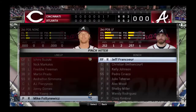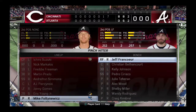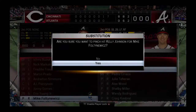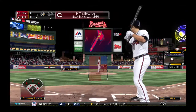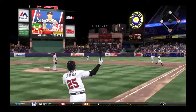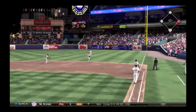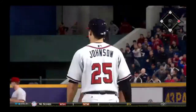Now batting, pitcher, Mike Fultonevich. Kelly Johnson will come on to pinch hit now with a runner at first and nobody out. Now some action out in the bullpen as a lefty and a right-hander begin throwing. First pitch here is popped a mile high into the air. This is way up there but playable on the infield. There to take it is Votto, and there's one gone.